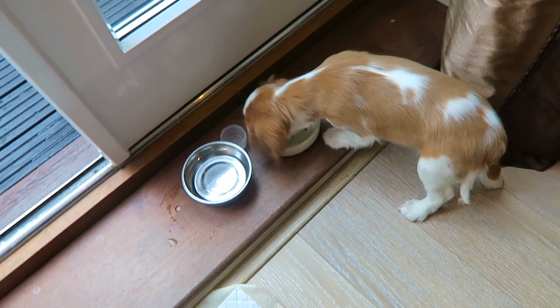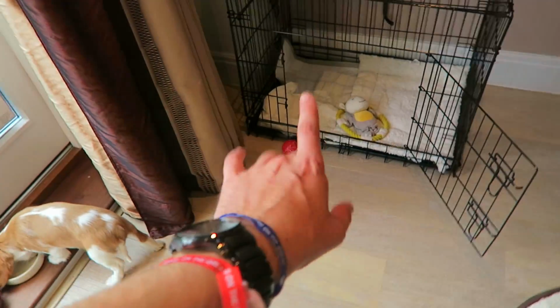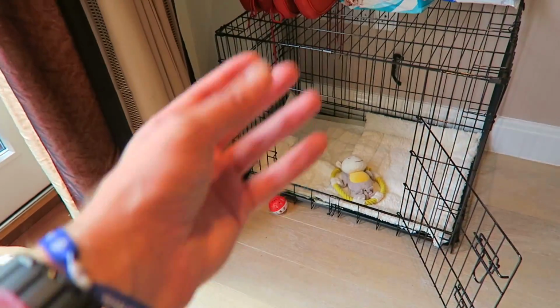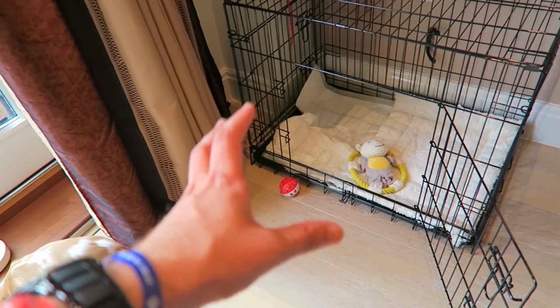And I'm most excited to show you guys the gaming setup as well. But for today, all the attention is on this little beautiful one here. Now, in the corner, you can see a crate. It's not a cage. It's not something which you lock her in there as punishment or anything. This is where Evie sleeps at night time. She goes in there when we're out and about.